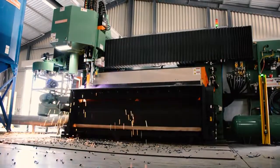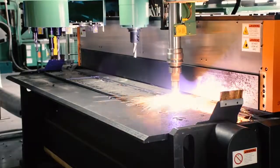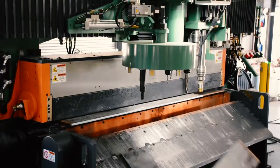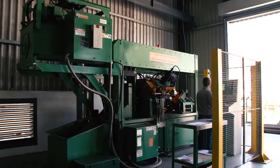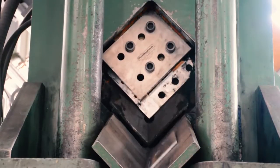The main benefits that the machines have for us and our company is basically twofold: capacity and accuracy. It's just paramount in our industry, and you cannot get any better. When we started to invest in Peddinghaus machines, our production skyrocketed.